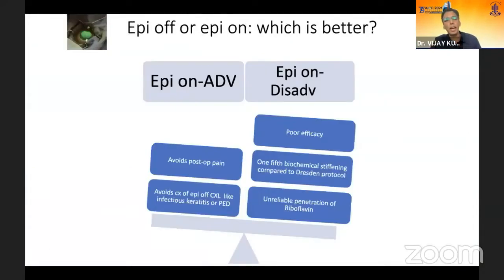So which one is better, epi-on or epi-off? The evidence goes in favor of epi-off. Epi-on has some advantages, like it avoids post-op pain. It also avoids infectious keratitis and pigment epithelial detachment, which may be some rare complications in epi-off. But the efficacy is poor.